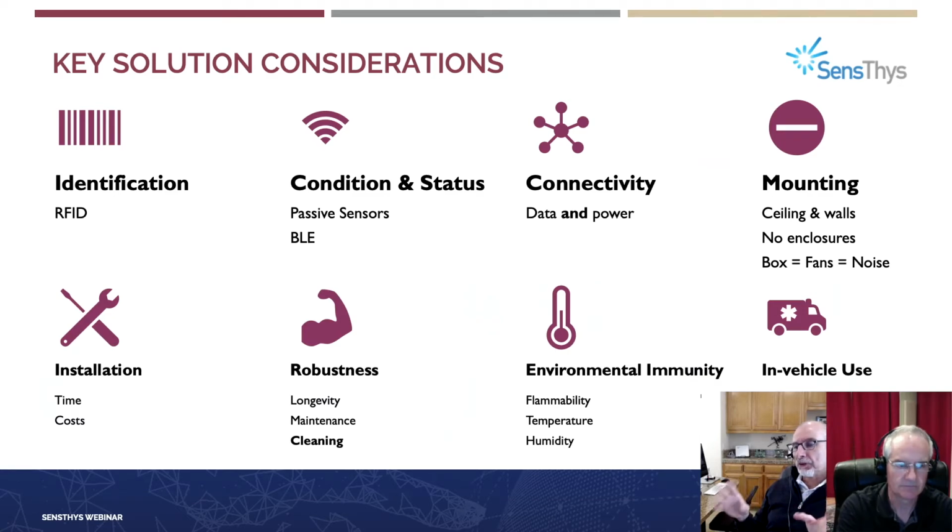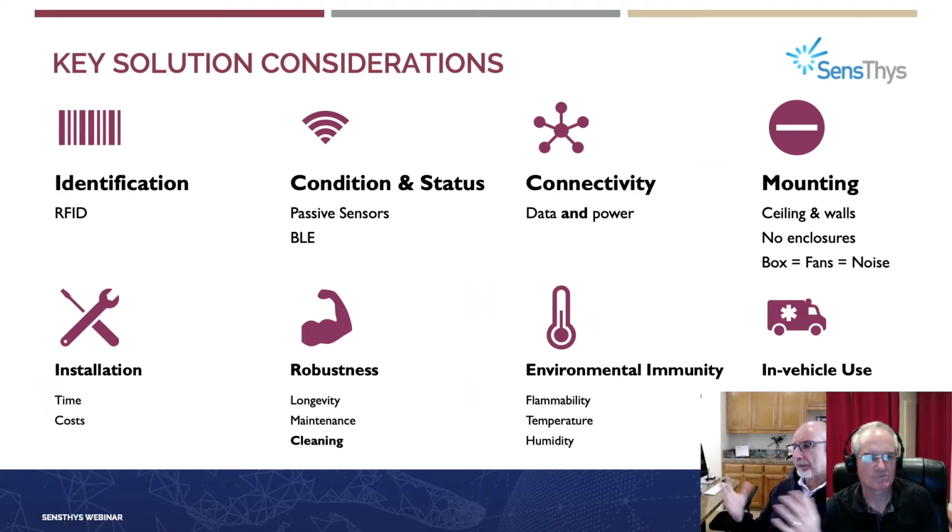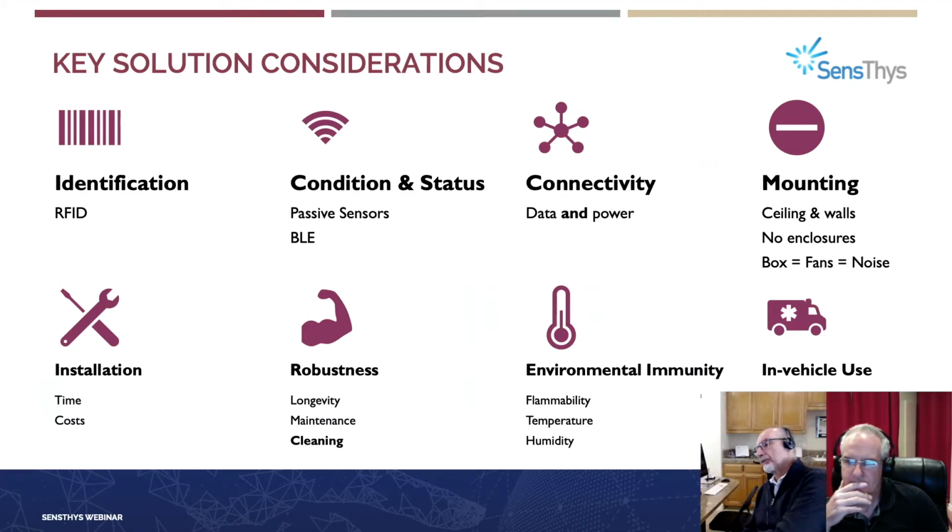In terms of installation, obviously cost and time is critical, as is the robustness of these devices. And by that, we don't just mean longevity, but how easy are these things to maintain and clean? Can I spray the thing with disinfectant, which is obviously important today, and wipe it down and I'm done with it? What about the environment it's in? Is it flammable? Temperature, humidity? And then extrapolating all of that and being able to put it into a vehicle, which is battery powered now with GPS. All of those are important considerations, and these sensors that we've been talking about today can all be applied to these considerations.